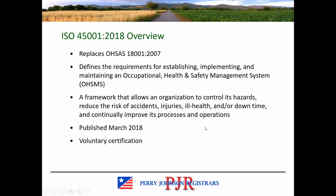As I mentioned, ISO 45001-2018 replaces OHSAS 18001-2007. It defines the requirements for an occupational health and safety management system, which needs to be established, implemented, and maintained for the purposes of maintaining certification. It's a framework that allows an organization to control its hazards, reduce the risks of accidents, injuries, ill health, and/or downtime, and continually improve its processes and operations. So that's the standard in a nutshell. That's the intent. It was published in March 2018, and it is a voluntary certification.